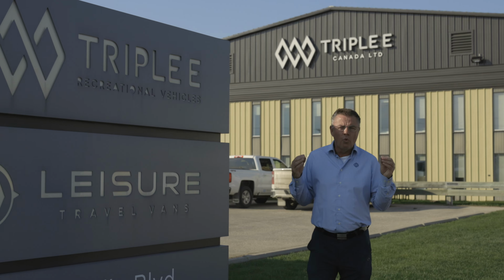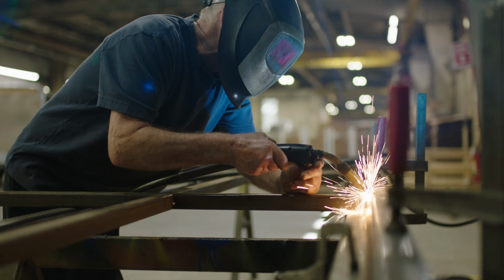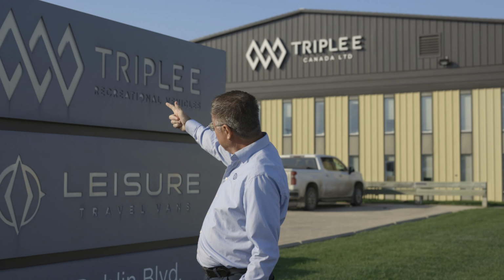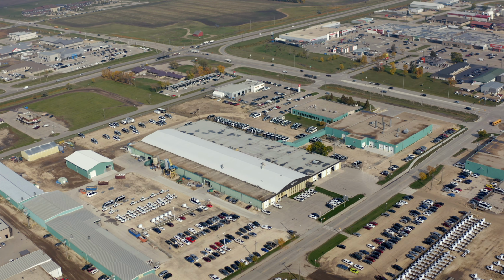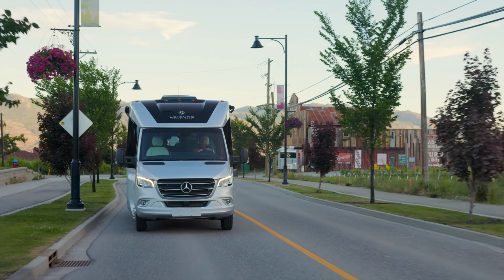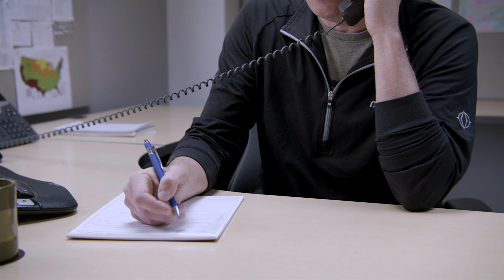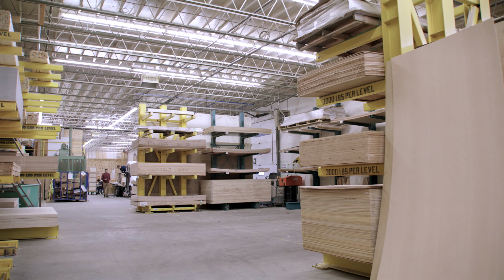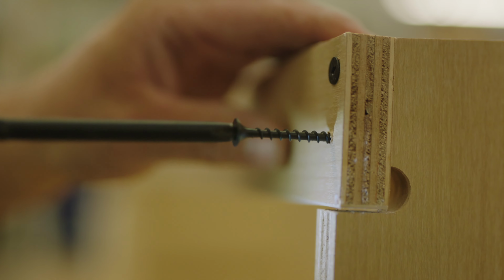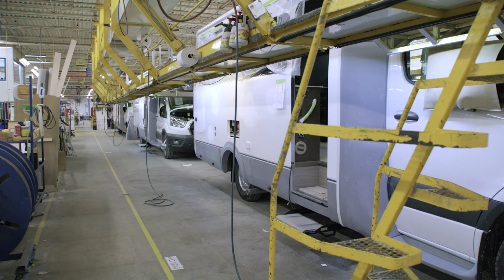We're here in beautiful Winkler, Manitoba, Canada, where we build the world's best motorhomes, Triple E Leisure Travel Vans. If you've ever wondered how a Leisure Travel Van is built, we have a full factory tour. I'm very excited. We're going to have a walkthrough of the entire Leisure Travel Van Triple E factory. Not just parts of the factory, but every single inch of the factory from start to finish.